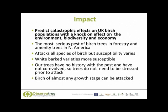So what would be the impact of the bronze birch borer if it arrived here in the UK? Well, if it did get here, then we predict devastating effects on birch populations with consequential effects on the environment, the economy and biodiversity. And this is because the bronze birch borer is considered to be the most serious pest of birch in forestry and amenity trees in North America. And it can attack all species of birch. However, the susceptibility varies between species, with the white-barked varieties, such as ours, being the most susceptible.